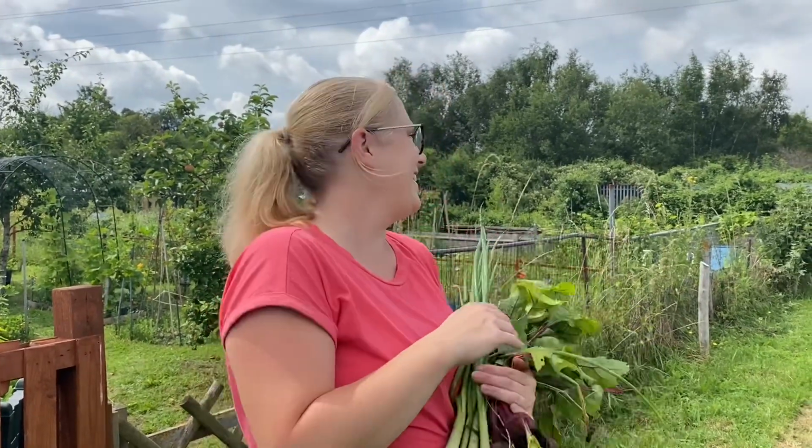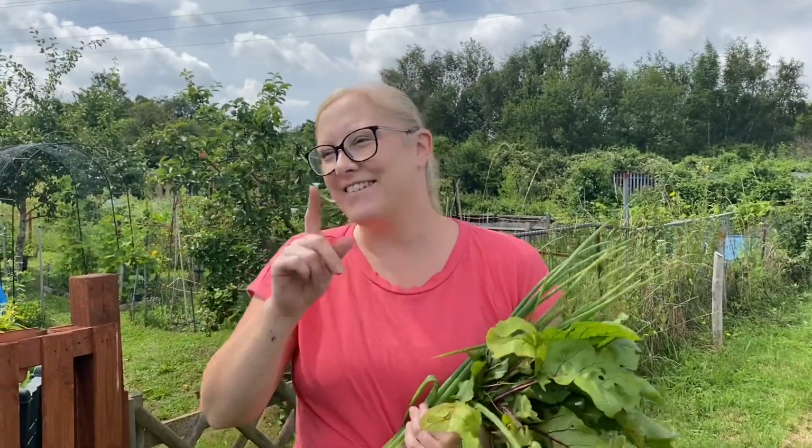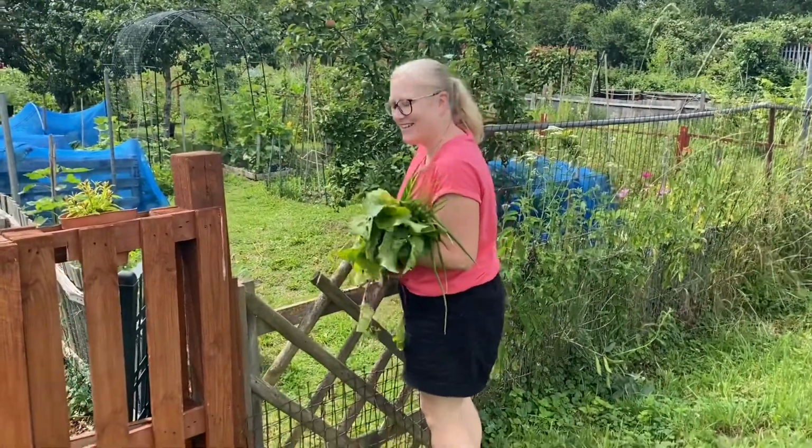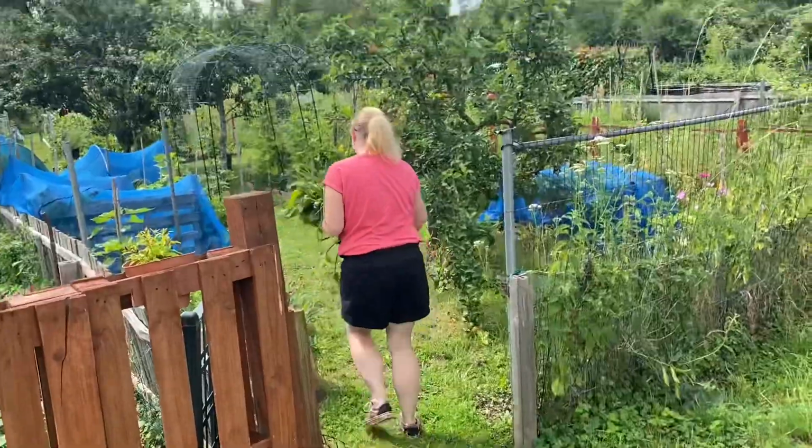Right, so that's the allotment tour plot. No. Let's do that again. Allotment tour plots. That's the plot of the allotment tour.